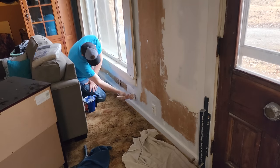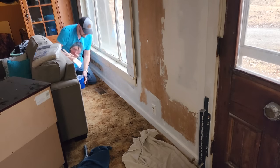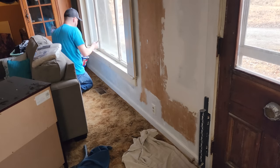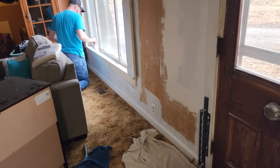The first coat of this primer always takes forever. It takes a ton of paint. It takes a ton of effort. But once you have that first coat in place, you let that dry and cure, and it forms a shell like an M&M candy shell. That way the second coat of primer that you put on just glides right across it.